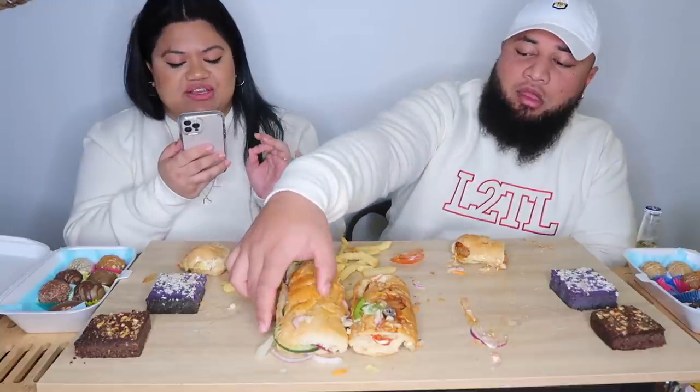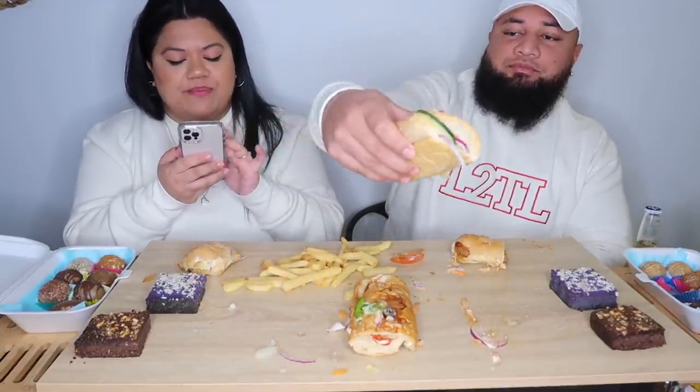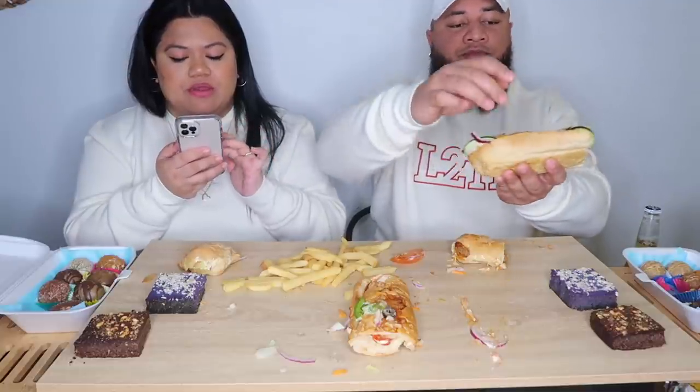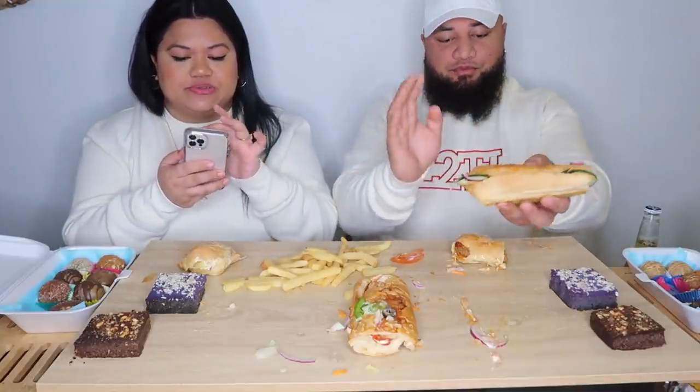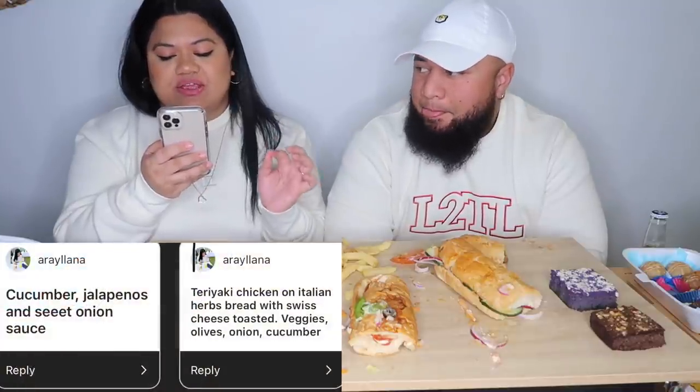Next one is teriyaki chicken on Italian herb spread with Swiss cheese, toasted veggies, olives, onion, cucumber. Is that all? No. Hold on, hold your horses. Oh, sorry. Everyone's got carrot in this. You gotta put carrot in, everyone's just gonna get a pork roll. I hate carrot.